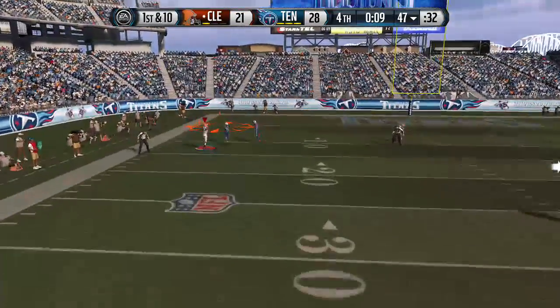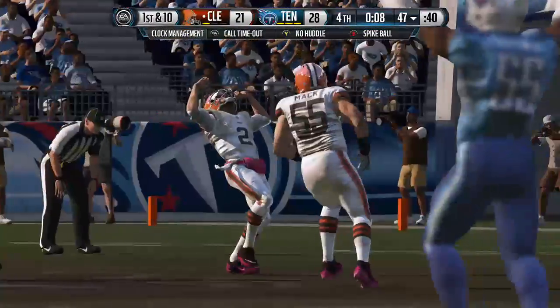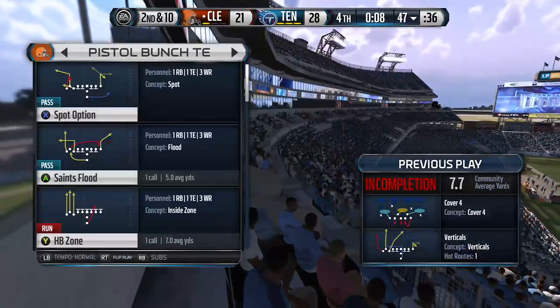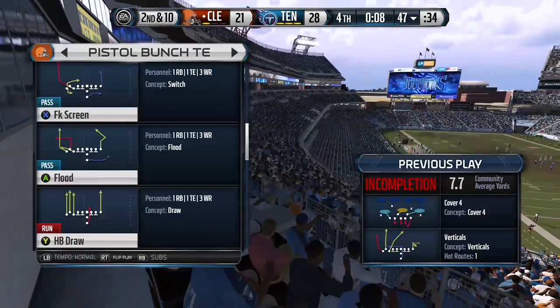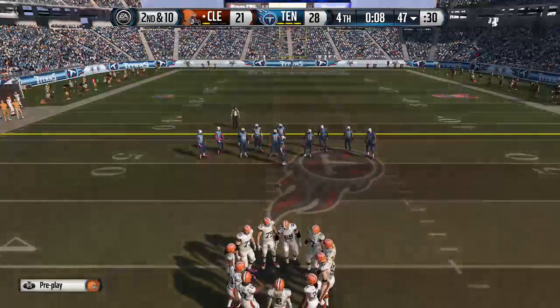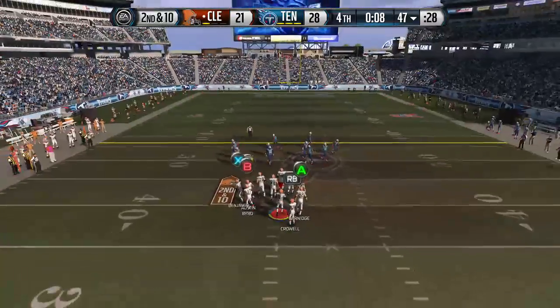Down the field. Incomplete. Just not a good decision by the quarterback. I mean, maybe on the sidelines they keep calling the wrong plays, but he's attacking the strength of this cover two defense. Don't do that. Throw where they're not. That's deep down the middle.